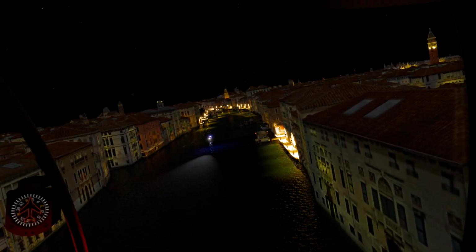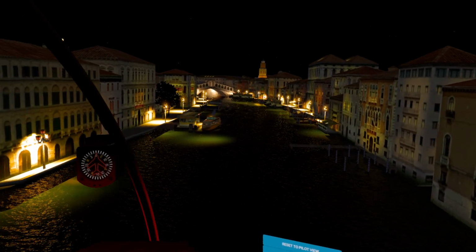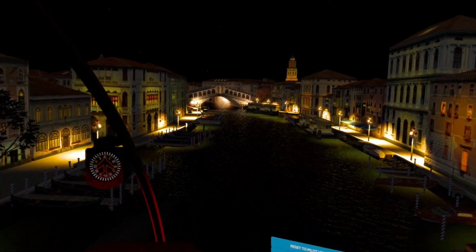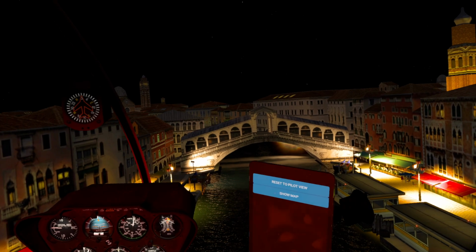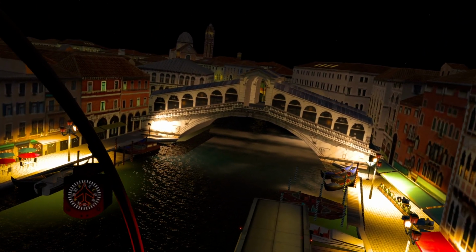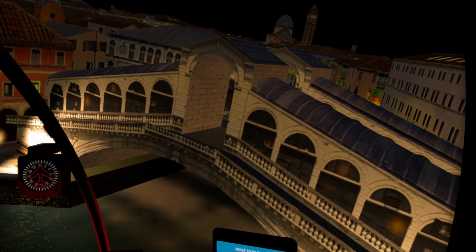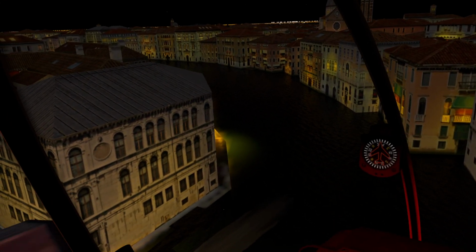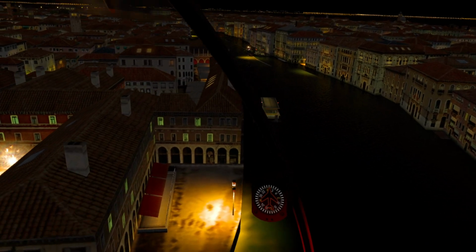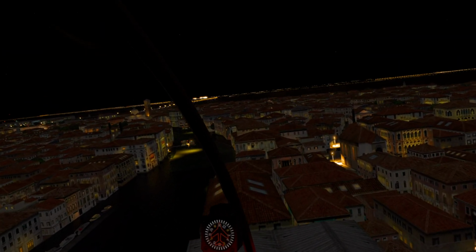We head towards the Rialto Bridge. Look at the detail of this scenery. Yeah, the buildings are crisp. It's not like the photogrammetry of Microsoft Flight Simulator. Here all objects are modeled as they should be. They are not cartoonish, they are 3D models. Oops. Let's pay attention here. Amazing.